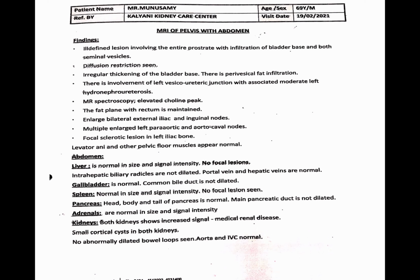Irregular thickening of the bladder base with perivesical fat infiltration. There is involvement of the left vesicoureteric junction with associated moderate left hydronephrosis. MR spectroscopy shows an elevated choline peak. Fat plane with the rectum is maintained. Enlarged bilateral external iliac and inguinal nodes. Multiple enlarged left para-aortic and aortocaval nodes. And a focal sclerotic lesion in the left iliac bone. Levator ani and other pelvic floor muscles appear normal.